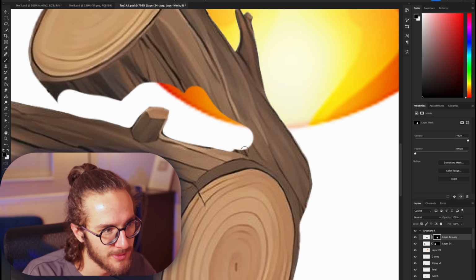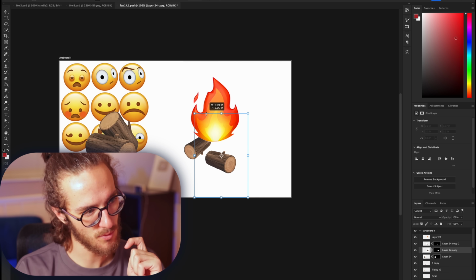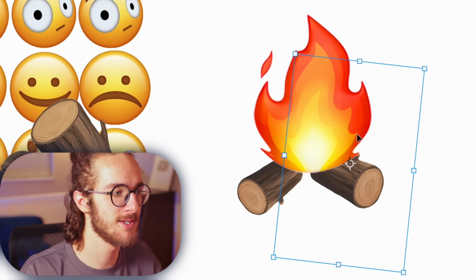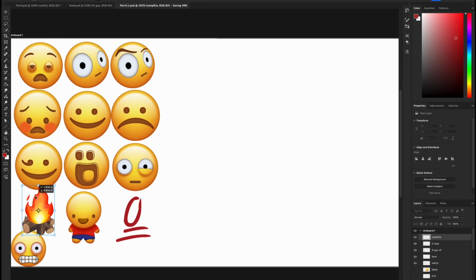Trying to outline this carefully if possible. Then we're just gonna wanna mess with the scale of it. Like maybe just smaller logs, something closer to this. Just jamming a bunch of logs in there. That looks pretty decent. Far from perfect, but that definitely gets the idea across. And that's the whole point of emoji anyway, right? Shrink that down with the other guys. All right, that was a good break.